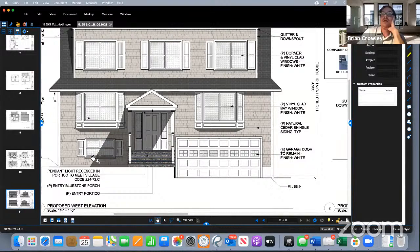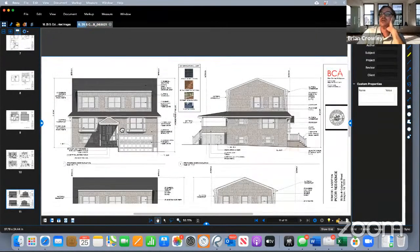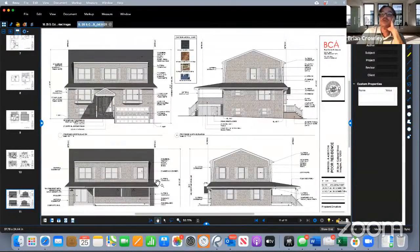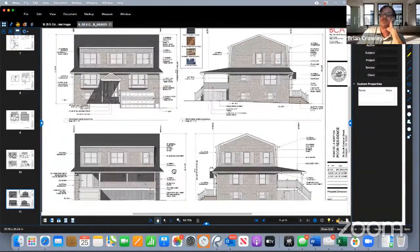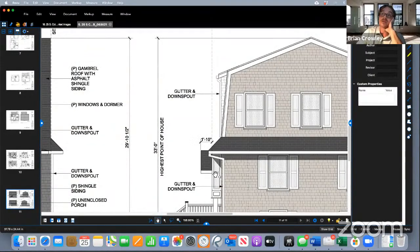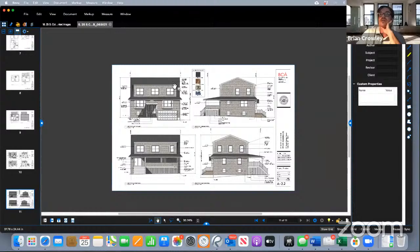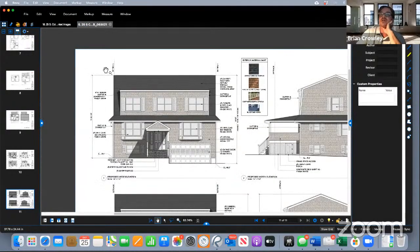Again, I'm not disagreeing with anything you're saying. There are certain constraints that the board's not privy to that I'm working around. The front of the house is on the front yard setback, so instead of asking for a fourth variance, it's trying to figure out a way to make it work. So we have a cantilevered overhang. But I understand what you're saying. We'll take a second look at the way we're detailing some of the exterior.